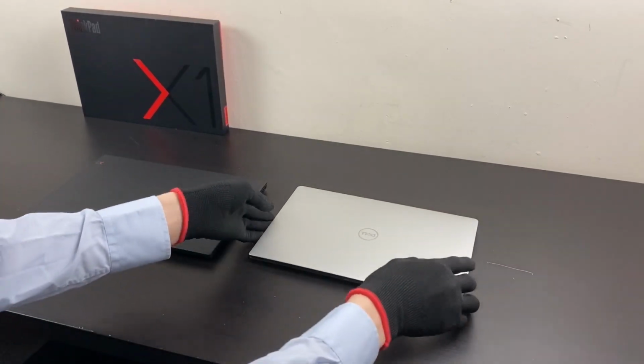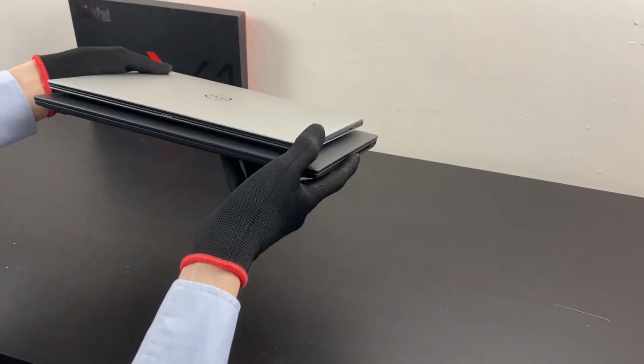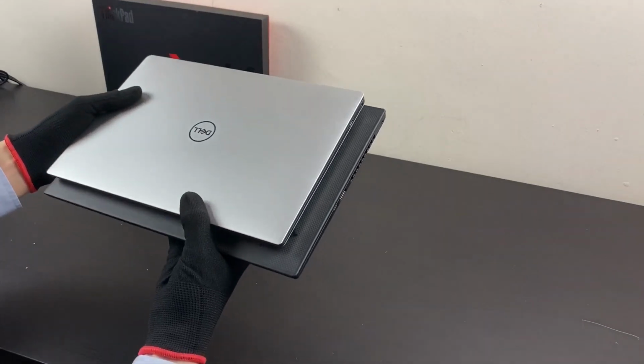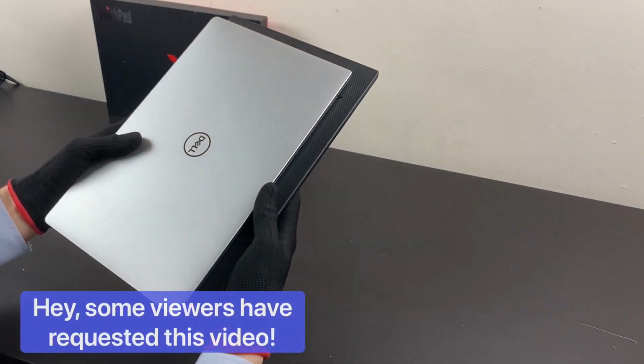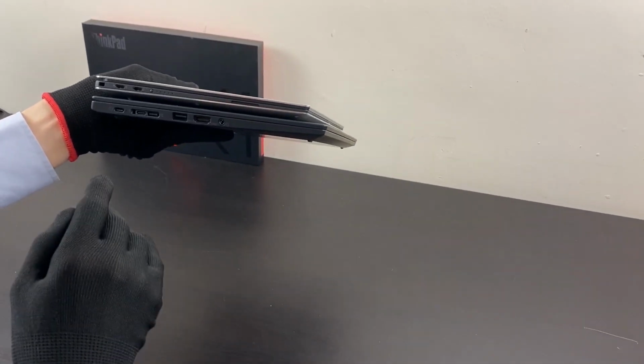If we just close the lid, let's take a look. X1 is actually a 14-inch laptop, but it's Lenovo's flagship, so it's probably a logical comparison. Some of you obviously will say it's not like for like. XPS is a little bit smaller, it's a 13.3-inch screen.